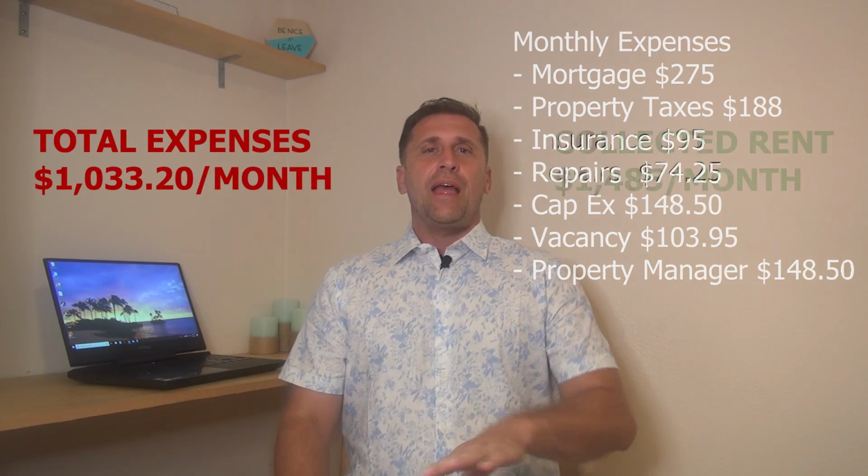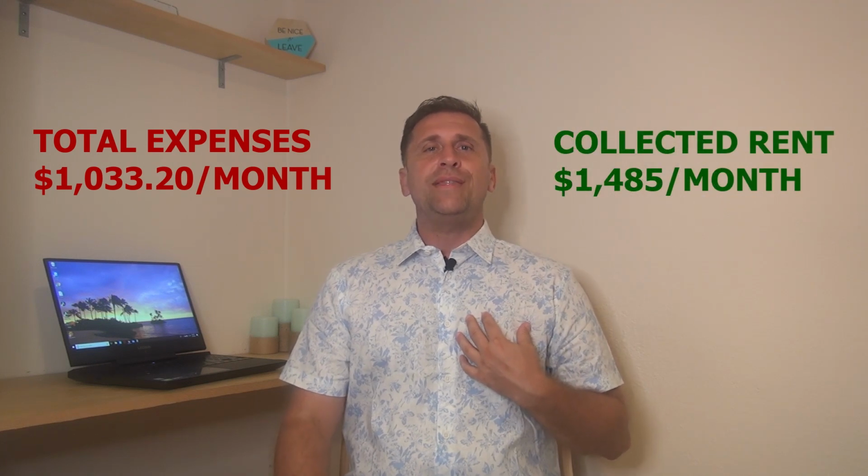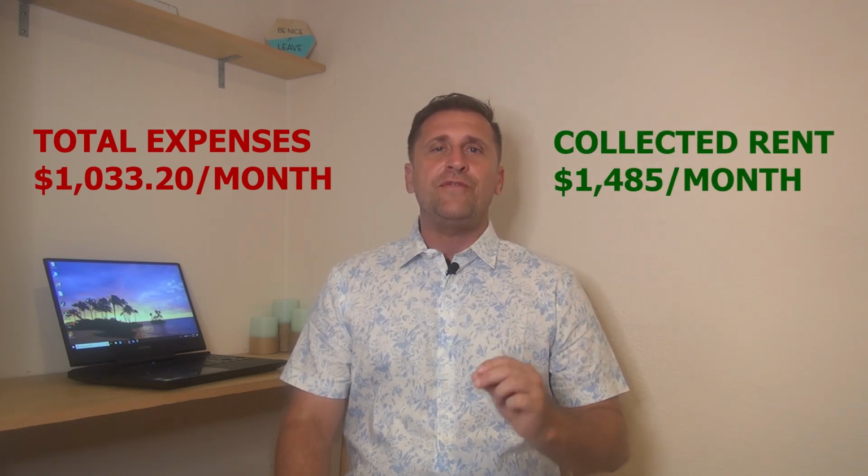When I put together all of my expenses, they come out to $1,033.20 per month. My collected rent is $1,485 per month. So if we subtract my expenses from collected rent, my total cash flow per month is $451.80, which I'm very excited about. Even though I know that my rents are below the market value, I'm not planning to raise them up anytime soon unless I do some improvements to the property.